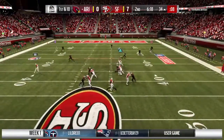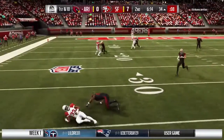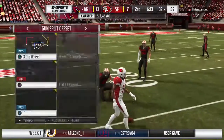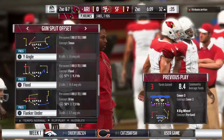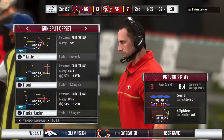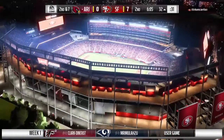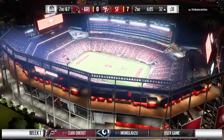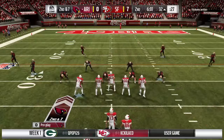Warner from the gun. Finding his safety valve here. That's complete. And he gets it down to the 32. Call it a 3-yard gain, and that'll bring up 2nd down. Everyone's got to be able to catch the football. Doesn't matter what position you play, but if you're on offense, be aware a ball may come your way. That 1st down completion only netted him 3. 2nd and 7.